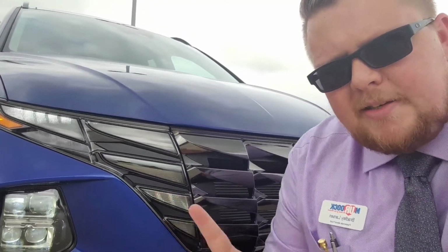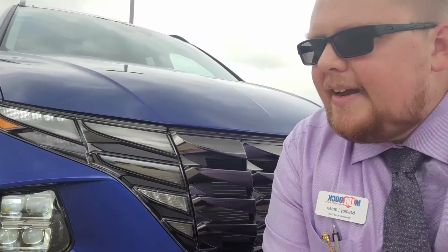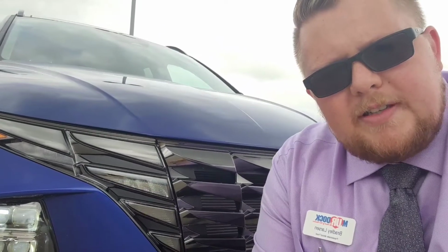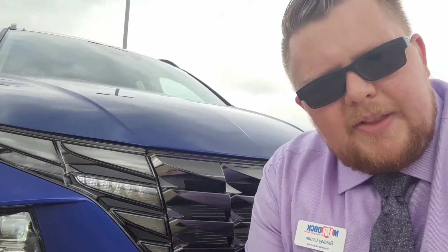But this is the new design for the headlights, and as much as I like it, it was a little bit controversial at first, and this was part of the problem that Hyundai was having when they first released press for the car, because the car itself looks really good.